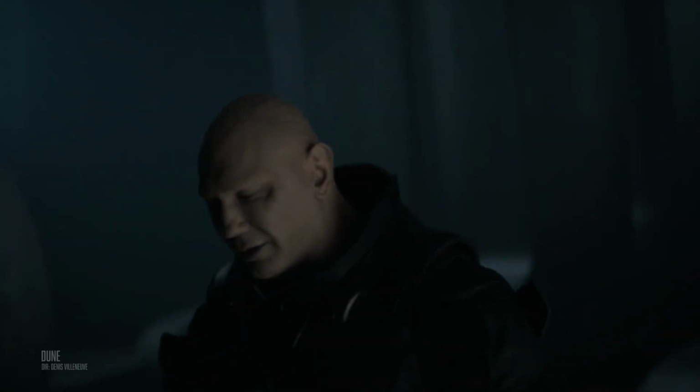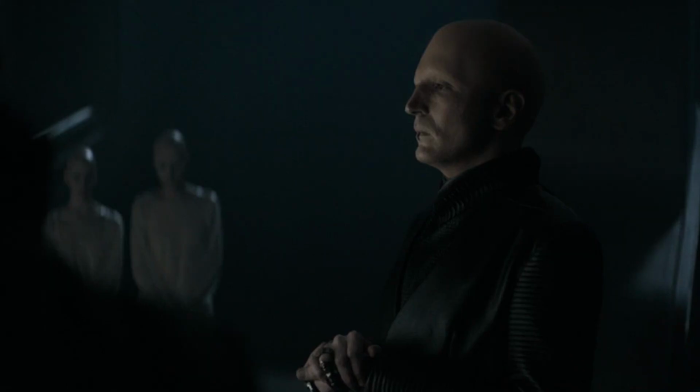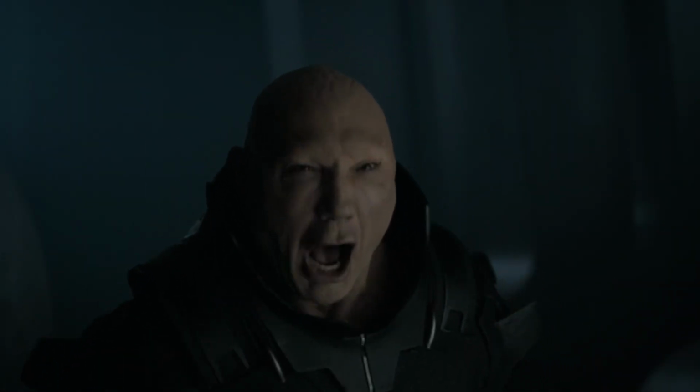Cinematic lighting is all about intentionality, shaping the scene with shadows, softness, and motivated light sources. Whether it's natural light or practicals, great lighting adds dimension, drama, and mood, elevating the scene beyond just good exposure.